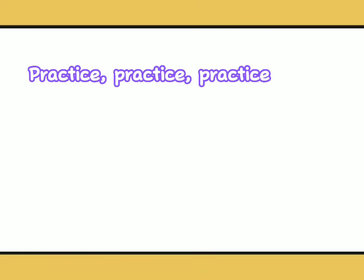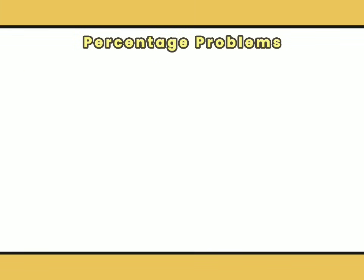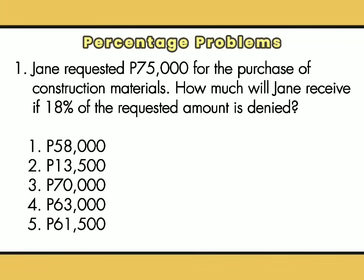Practice, practice, practice. Alright, please be mindful that in civil service exam, the worded problems can be percentage problems, work problems, and ratio and proportion. At lahat yan ay included sa ibibigay kong practical test sa inyo with detailed solutions. So let's start and increase your chances of passing. Beginning with percentage problems. Choose the correct answer.